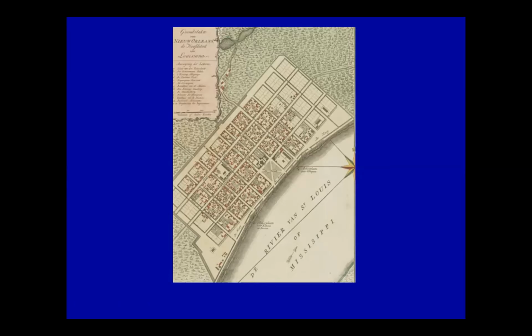Local architecture during the French colonial period reflects French and French-Canadian traditions, which were designed in response to a much colder, snowy climate. Here you see an early building here. Gradually, they'll begin to add galleries to the buildings in response to the local climate.